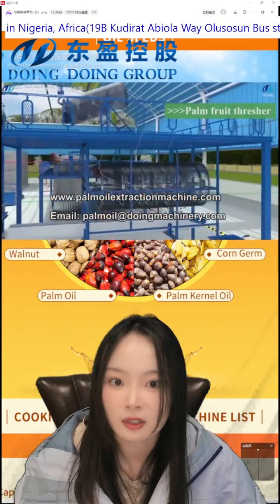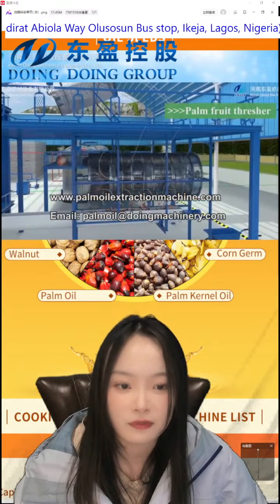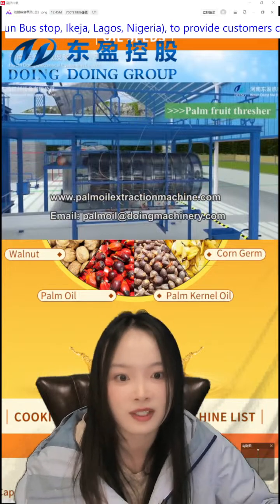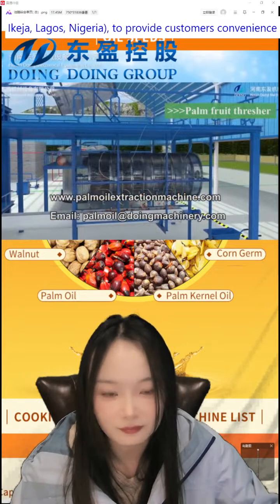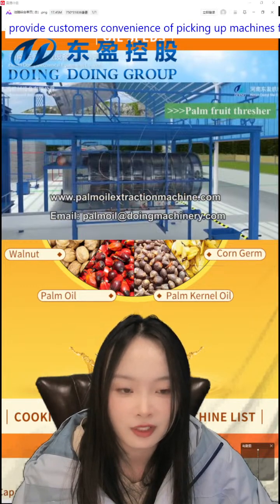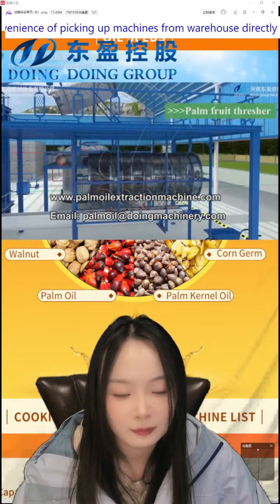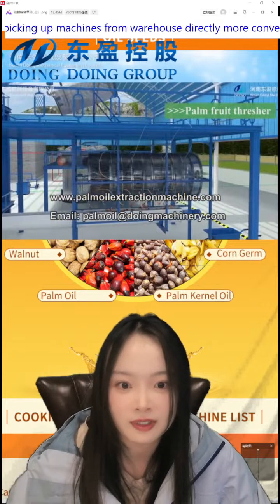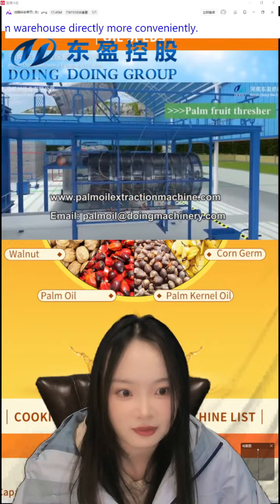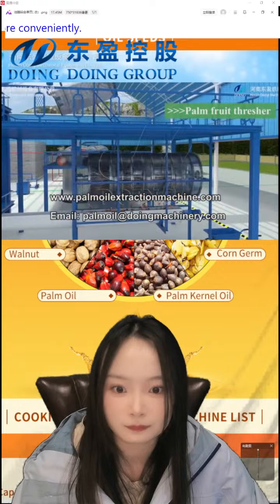And next is our threshing section. This is threshing. The function of the machine is to separate the palm fruits from the fruit bunches and then press them. The diameter of this revolving drum is more than 1.2 meters. The whole body is made of high-strength carbon steel. The length is 2.5 meters and above.